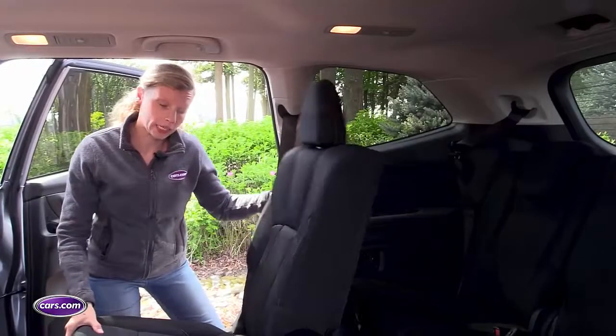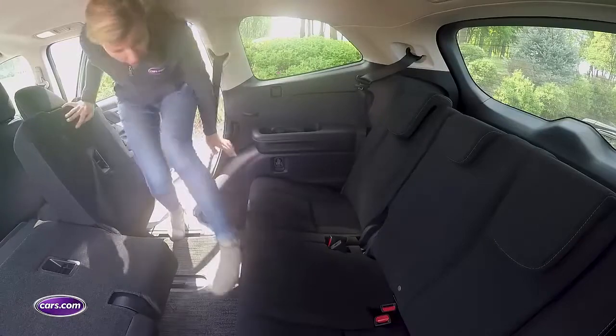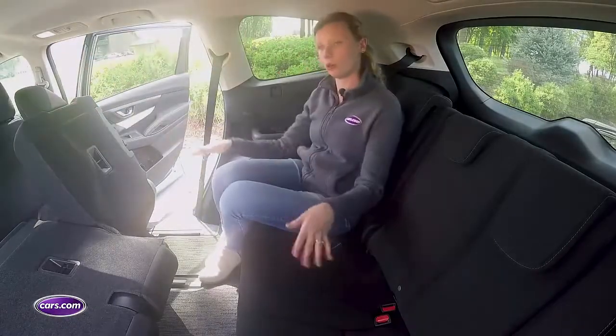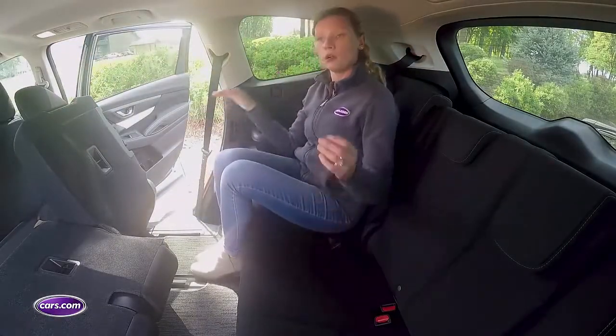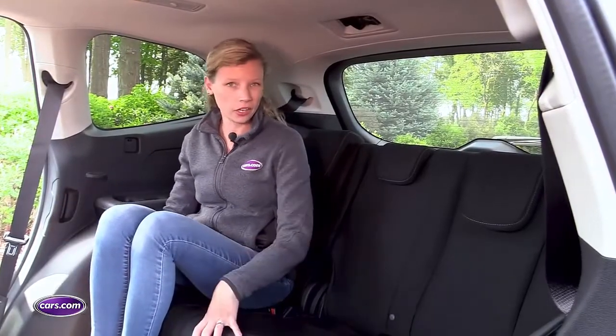Getting back to the 3rd row is actually pretty easy, thanks to this button on the side of the chair, and the step-in is pretty manageable too, so kids should have no problem getting back here by themselves. Once back here, room is pretty average for a 3-row SUV. The seats are kind of hard. It's not the most comfortable seat in the house, but it's pretty comparable to others in the segment.